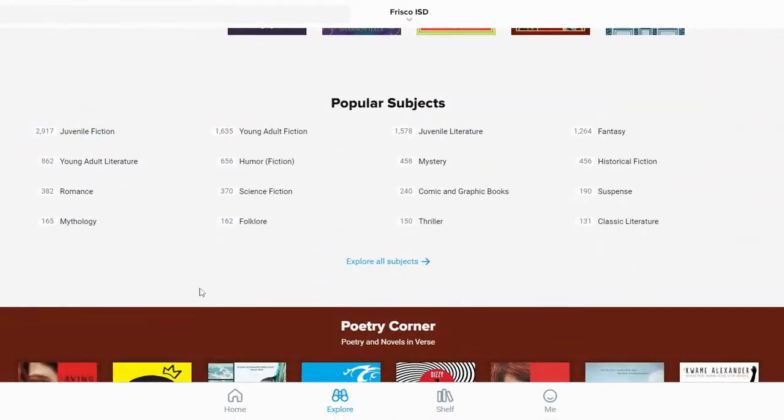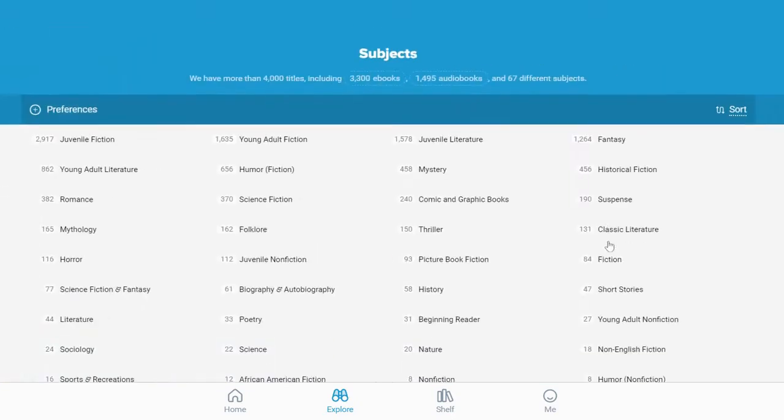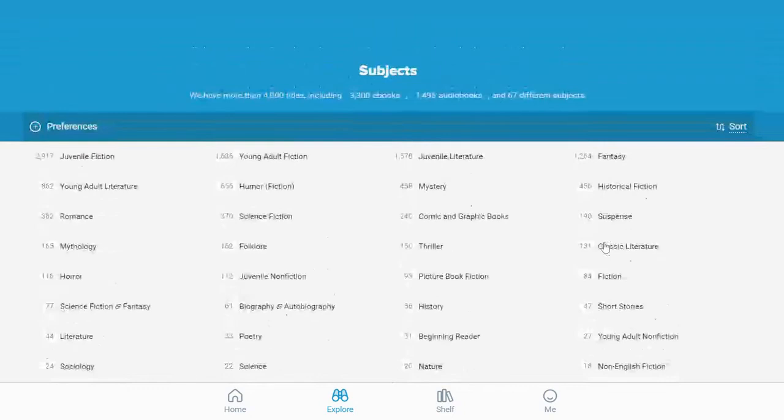You will see thousands of different books broken up in different ways, so that you can even go to explore all subjects, and there's so many books. We have ebooks and we have audiobooks. You can see that there's more than 4,000 titles right here, 3,300 ebooks, almost 1,500 audiobooks, and more is being added all the time. We do everything we can to keep up with new releases that are coming out, and also keeping the ones that you guys love on here all the time, because sometimes they might go away because they've been so popular.